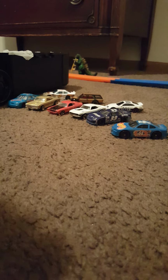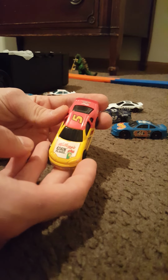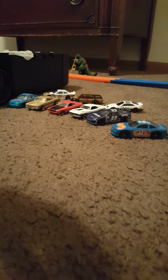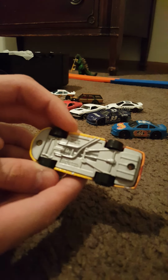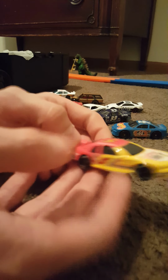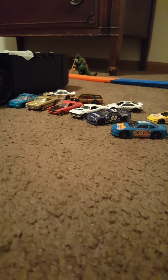What's next? We have another NASCAR, number 5, Corn Flakes, another Kellogg's car. That one I believe is the Racing Champions. No, this one is Nevins International. I forget which maker that is, unless it's just that one. Pretty cool car as well. Should be a couple NASCARs in here.